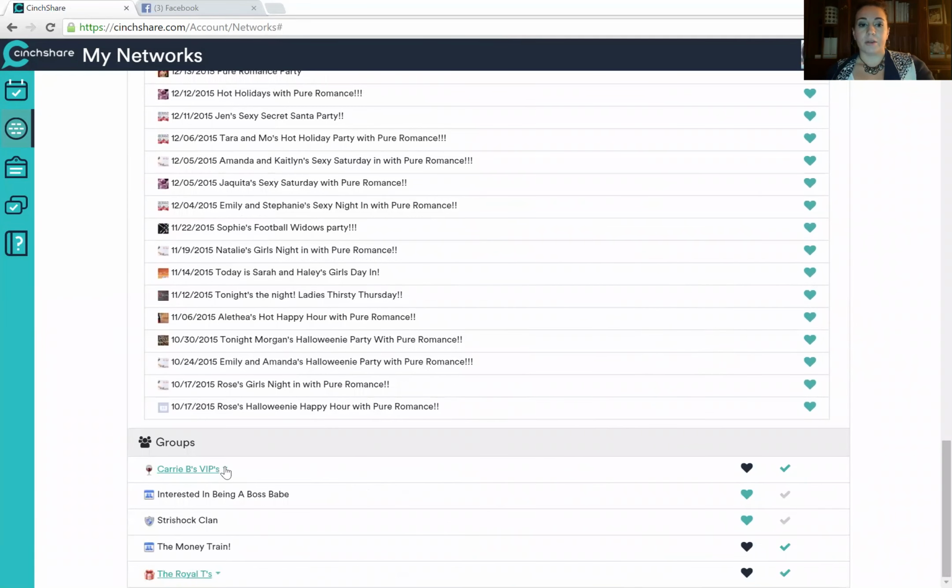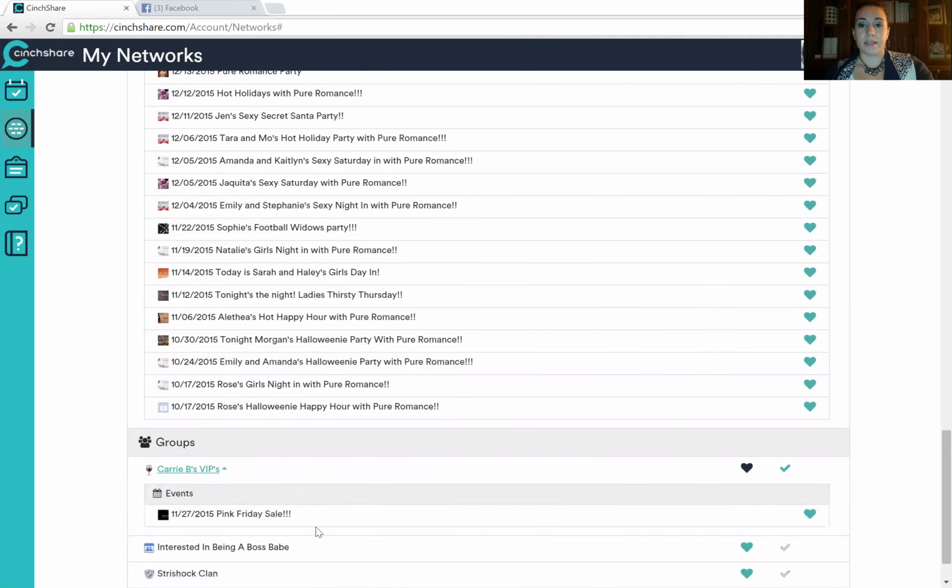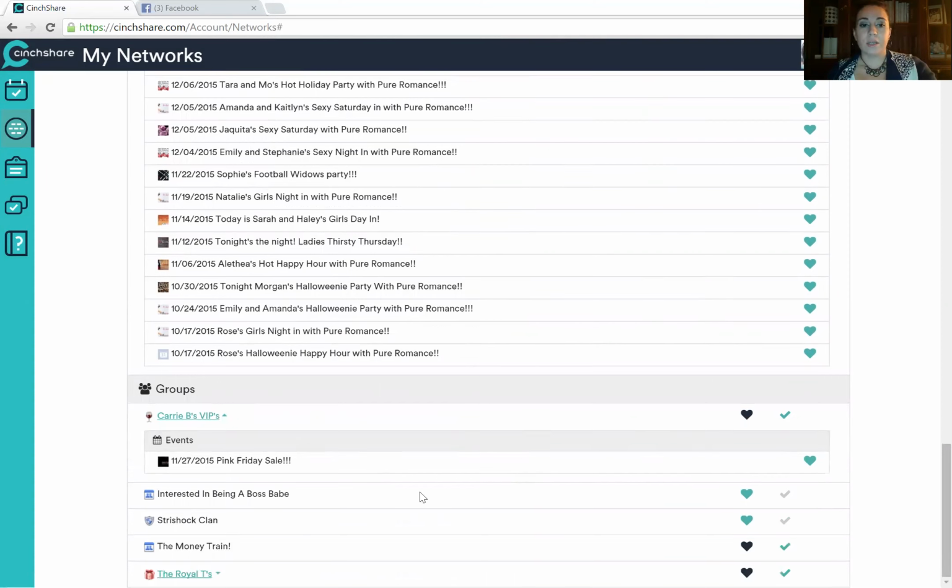And then down here are my groups. So this is my VIP group, and these are any events that I have had in the past or the upcoming future. This was my Peak Friday sale, so I was able to post in those events, and I have since then removed it from my Cinchshare page. And then we have the Money Train, which is my new group for leads. Anyone who says maybe later on, I'm joining the opportunity, I'm going to put them in this Money Train group so that they can be the first to be updated on all the opportunities and get sales, etc.